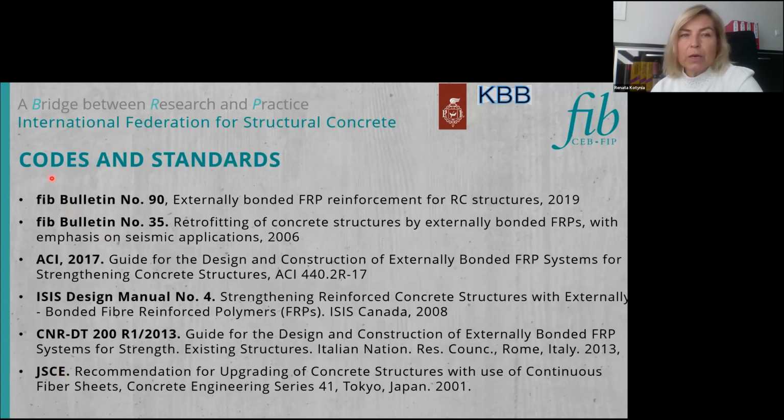In reference to the old codes and standards, I applied a lot of the references in this chapter. However, here I would like to focus only on the codes and standards, not on the literature. Here you can see we used for this chapter FIB Bulletin number 90, which is the last one, published 3 years ago.